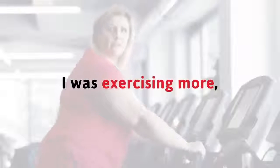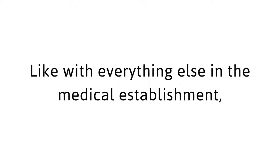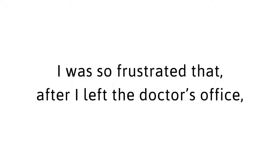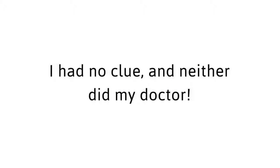My doctor just wasn't listening. I had already tried eating less. I was exercising more, and I was still getting fatter. It was absolutely infuriating. He didn't believe me. Like with everything else in the medical establishment, my doctor was taking the easy way out and putting the blame on me. I was so frustrated that after I left the doctor's office, I broke down and cried in my car. Why couldn't I lose this excess weight? I had no clue, and neither did my doctor.